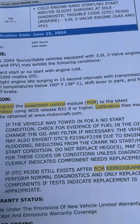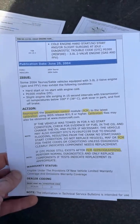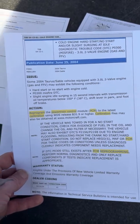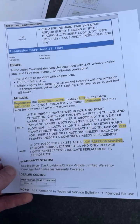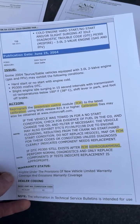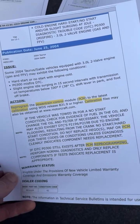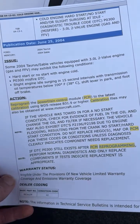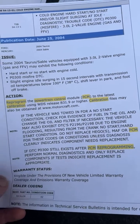So this is what I'm talking about. This is the programming code, and this is exactly what my car is doing. Cold engine, hard start, no start, and slight engine surge at idle. Well, that pretty much says it all. Equipped with 3.0 liter, which I do have, 2-valve engine, gas and FFV, may exhibit the following conditions: hard start, no start with engine cold, P0300 misfire, slight engine idle surge in 15 second intervals, transmission low temperature below 100.